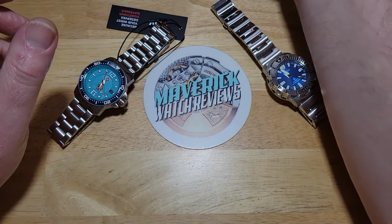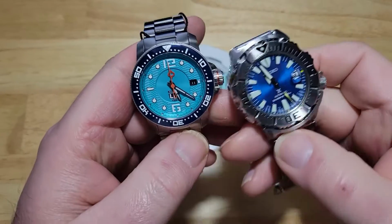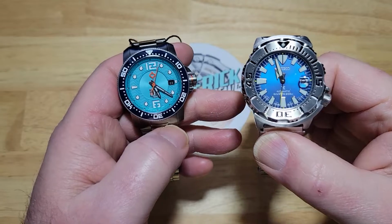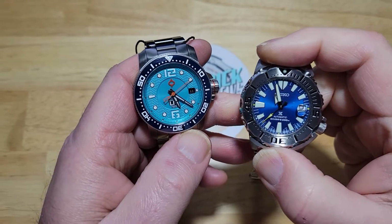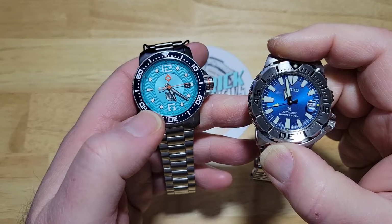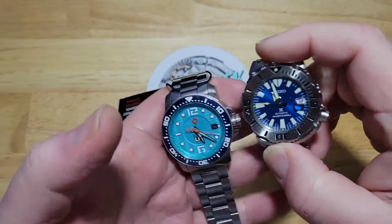I'm really interested to know y'all's opinion. Was this a good comparison between these two watches? I think it was pretty close. Obviously, one's Swiss made, one is Japanese made, but I think they're both similar in weight, similar in case size, similar in lug to lug. Both have 22 millimeter bracelets. I think they're very similar. So tell me what y'all think.